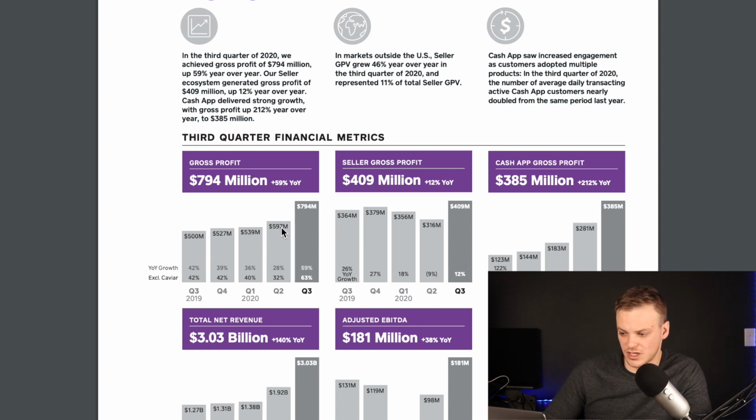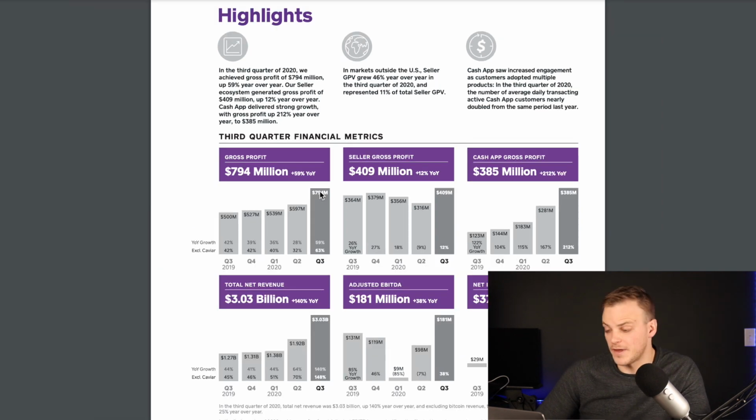But then we did see a bigger increase into quarter 2 despite the pandemic, and now it jumped up again over 200 million, or roughly 200 million in quarter 3. I think there's a pretty good chance it could jump up again when quarter 4 earnings come out. Now, that also being said, seller gross profit was up.